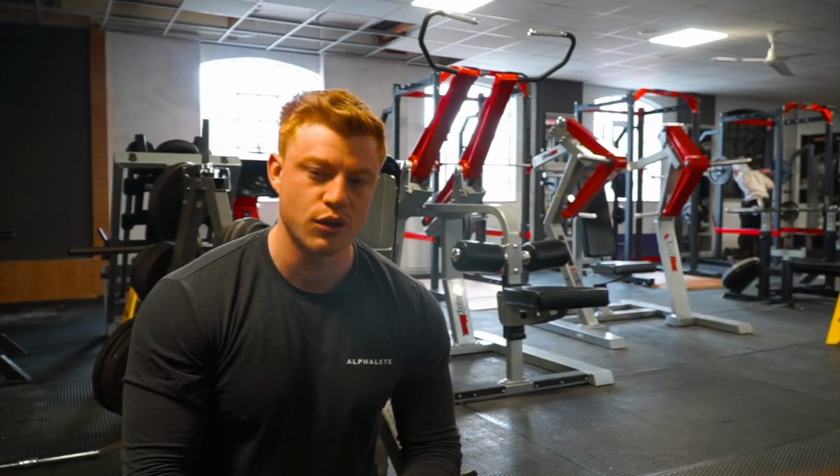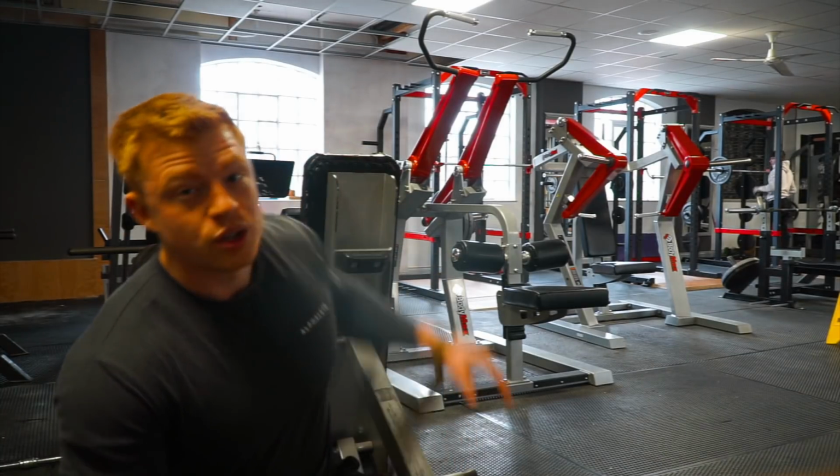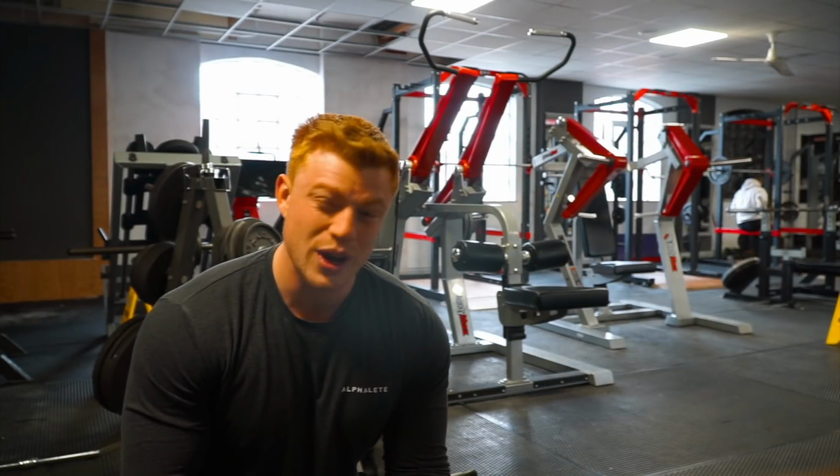So it's going to be a lot of rear delts, a lot of rhomboids, a lot of traps, but also back as well. Pulling up a little bit higher, you'll see. But again, I love this movement. Give it a try if you haven't done so already. We don't have equipment for the upper back here, so makeshift.